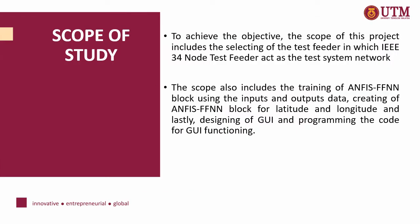To achieve the objective, the scope of this project includes the selecting of the test feeder, in which the IEEE 34 node test feeder acts as a test system network. The scope also includes the training of ANFIS-FFNN block using the inputs and output data, creating of ANFIS-FFNN block for latitude and longitude, and lastly designing of GUI and programming the code for GUI functioning.